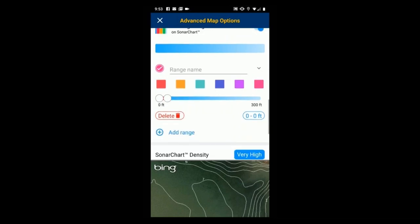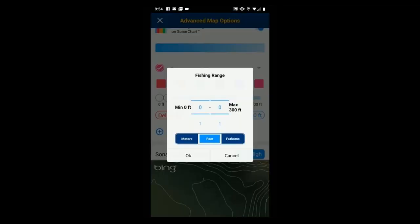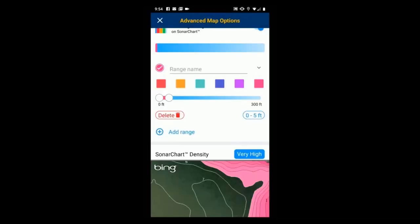We're going to scroll down here, and if you look, it says fishing range name, so you could actually name that. We're not going to bother naming it right now, but where it says 0 to 0 feet, we're going to click on that. I want to highlight an area of the water column so I can rule out some water that we don't want to fish. So I'm going to go from 0 feet to 5. I want to highlight that water, so I'm going to hit OK. If you look down on the map below, that pink area is anything from 0 to 5 feet. That pretty much covers most of the thick weed edge right there, but there's still some other weeds.